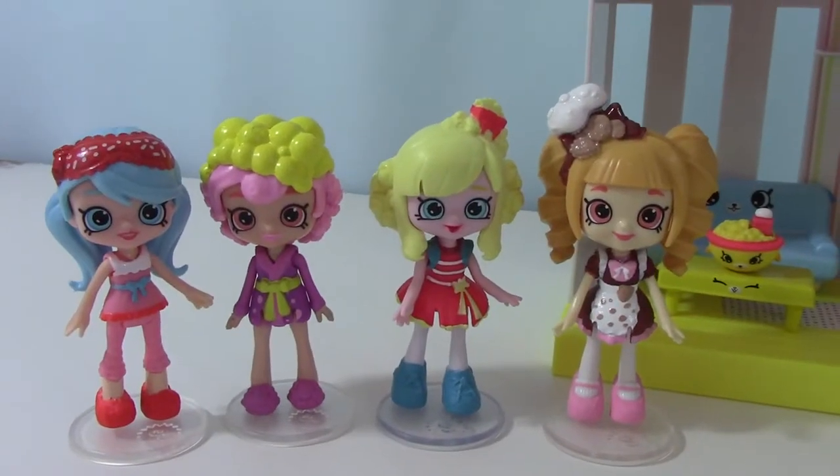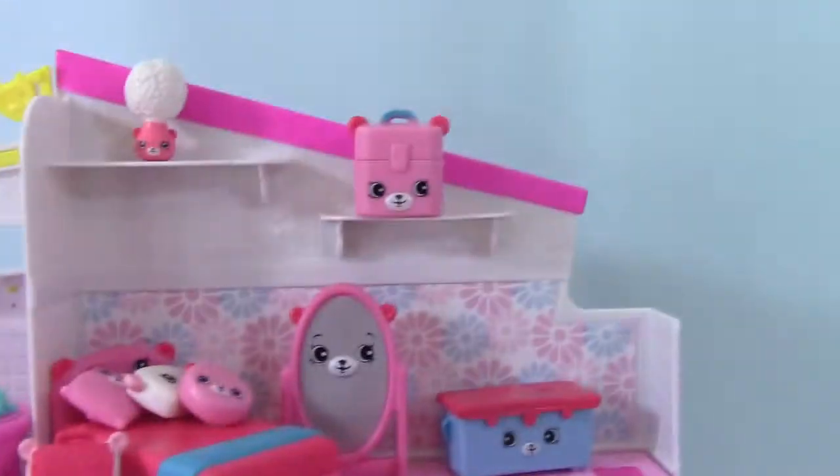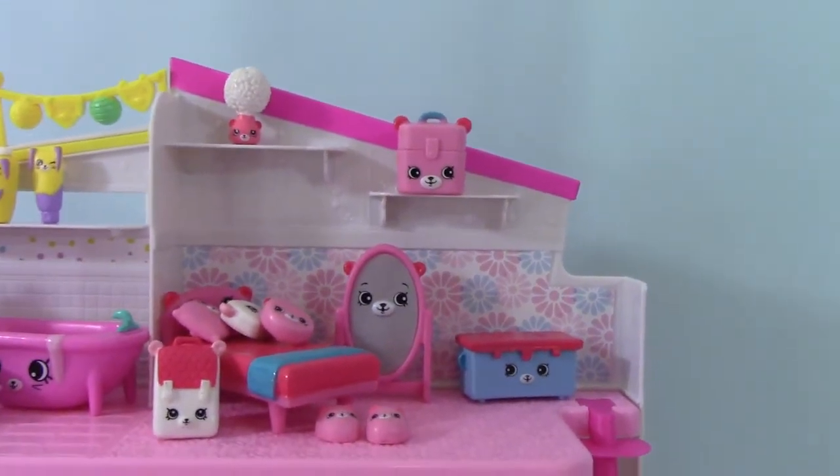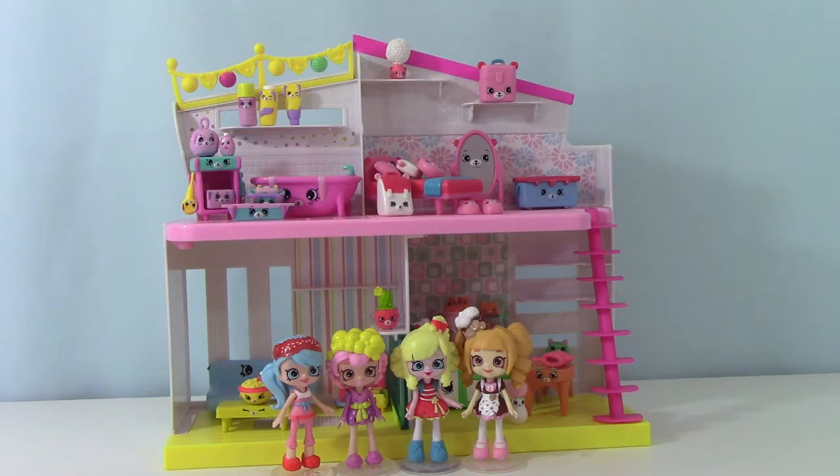There you have it. We have our four beautiful little Shopkins and our parlor, our kitchen, the bedroom, and the bathroom. Well, that was fun, wasn't it?